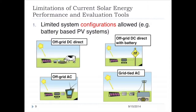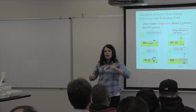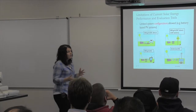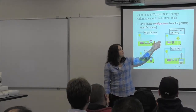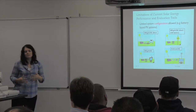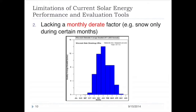But these applications don't consider off-grid. For example, if you have a cabin up north and you have a battery-based system, there currently is no calculator available to predict the cost associated with the off-grid system. So even though the primary market is grid-tied, we have to take into consideration that there are other configurations that are of importance. The next limitation is that they're lacking a monthly derate factor.